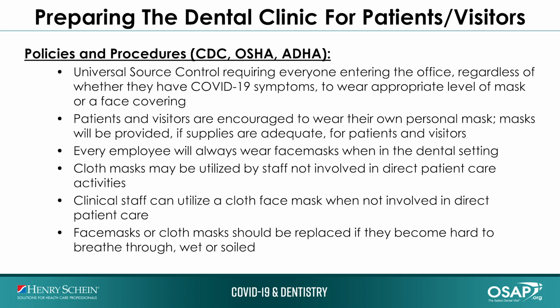So for policies and procedures, we have something where the CDC, OSHA, and the American Dental Hygiene Association all have the same recommendations: universal source control, requiring everyone who enters the office, whether they're a patient, a visitor, or whether they have symptoms or not, to have an appropriate level of mask. Patients and visitors are advised to bring in their own mask. We actually have additional masks at our program just in case they don't. So we provide them because we do have an adequate supply of level 1 masks at this point. Every employee will always wear a face mask when in the dental setting.